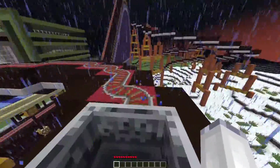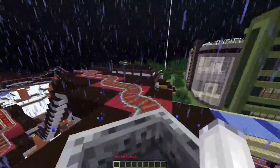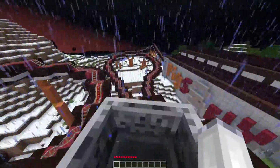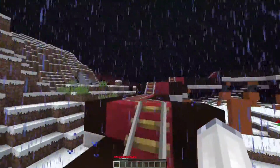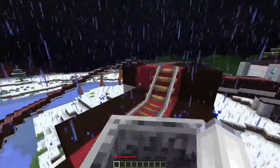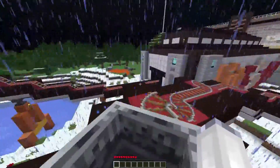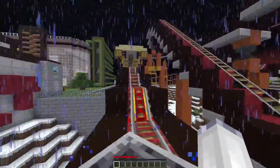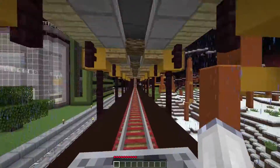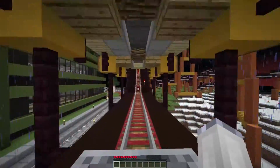You can't really hear my minecart, but whatever. That cannot be an issue, right? Because of the rain, I see. Oh, here we go. And by the way, guys, at the end of the thing, I'll show you. I have to go back at that place just to see what the end of the facility looked like because I missed out. But I seem to be doing fine.